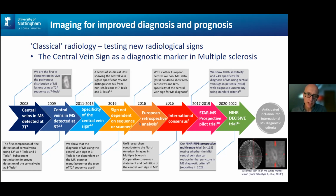And then there was a whole series of studies that translated this to 3T, showed the specificity, showed that it wasn't dependent on a particular scanner or particular type of sequence. And then momentum grew internationally with retrospective analyses from European data sets, international consensus. I only really got involved at about this point in 2016, when the team who had been working on this, led by Nikos Evangelou, a neurologist, and Peter Morris, an MR physicist, realized that if they wanted to translate this clinically, they needed to get the radiologists on board. We're now at the stage where we're doing prospective studies funded by NIHR, and this sign is being increasingly adopted in clinical practice.